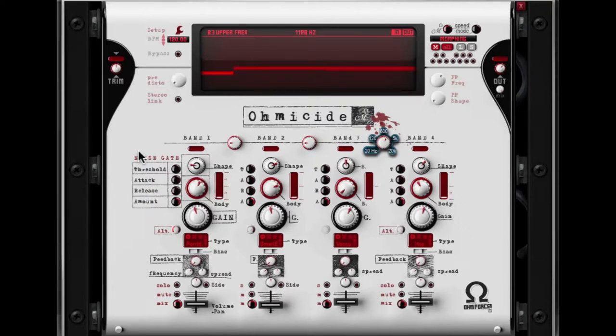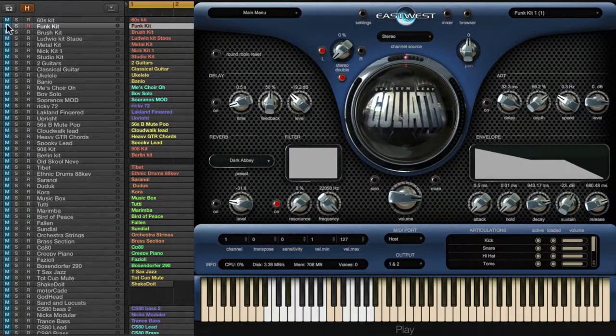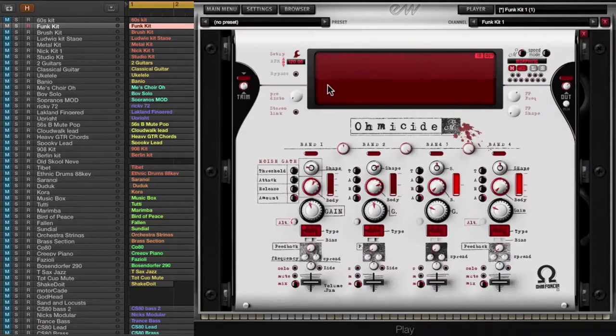I highly recommend checking it out on things like percussion. I believe that's where Omicide really shines is when you use it on percussion instruments. So if I was to do something like come up to this funk kit that I was playing around with, go to my mixer, turn on the effects, open up Omicide. There it is without.